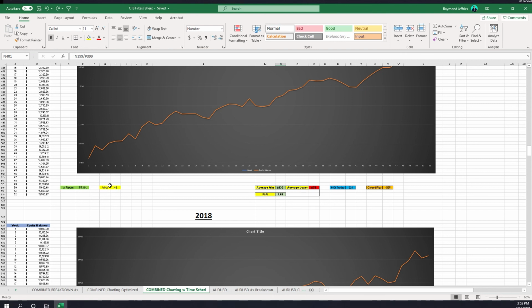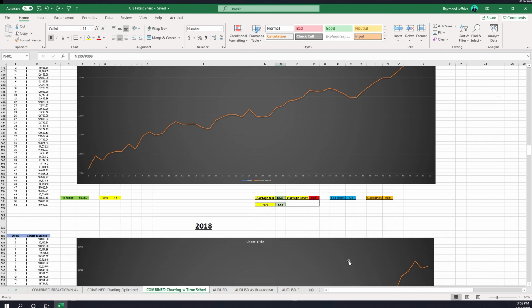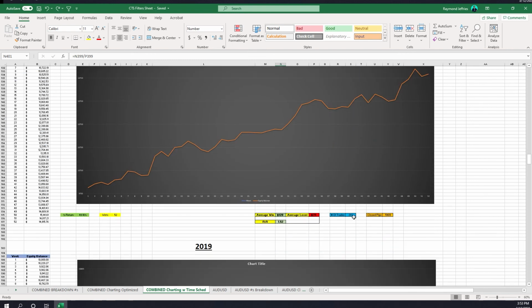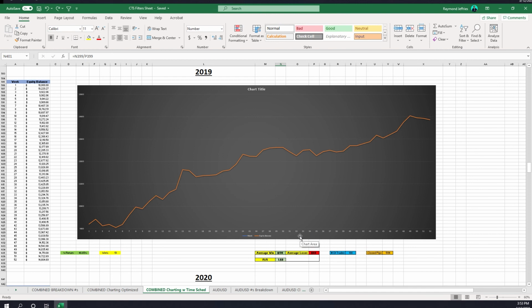55% return that year of 2017, 49% winner. You can see 1.67, shot a little bit higher, but nothing outrageous. Consistent, 228 trades that year logged. 2018, 203 trades logged, maybe a little less there, but win percentage and return are roughly about the same. Average winner and average loser gives me 1.52, which is roughly where it should be, about 1.58. You can see it gives you a band you can work with.